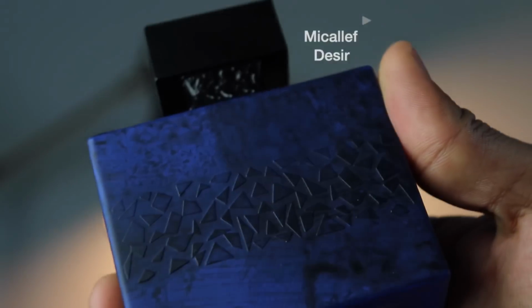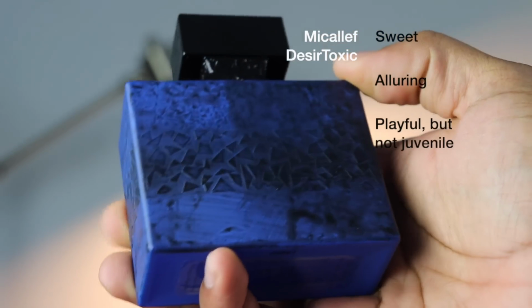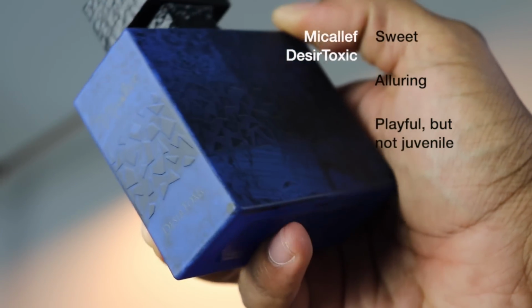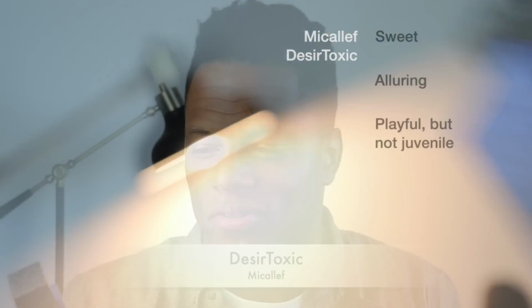Now, this is probably going to be a little bit more polarizing than Leighton. I think there's a little bit more of a divide in terms of who loves this and who doesn't compared to Leighton. But I consider it to be a very sexy, very alluring fragrance. All the same attributes I used to describe Leighton can be applied to Desir Toxic, but it's a little darker. The cannabis and the oak moss in here lends a slightly darker edge to the scent, but it is quite sweet. Still has a fresh spicy cardamom in there, making it a little bit aromatic and approachable.